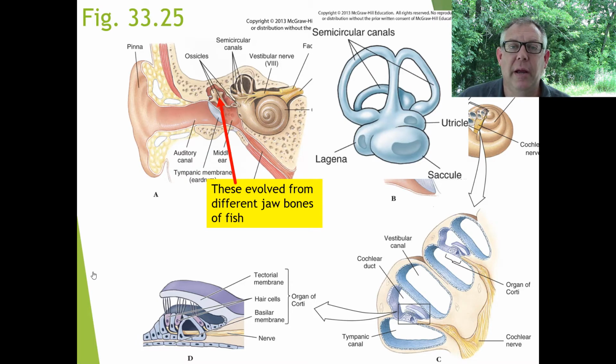Now, those bones in your middle ear, if you look in the fossil record, you can see how those bones evolved from jaw bones of fish. So early fish had several bones that made up their jaw, and as they evolved into just one or two bigger, heavier jaw bones, those extra bones were no longer needed for the jaw, and those evolved into other bones that improved hearing. And so that part of your ear you can also see in fish, but in early fish it was jaw bones, but then in tetrapods and other vertebrates, those jaw bones evolved into these ossicles, these other bones that help you with your hearing.